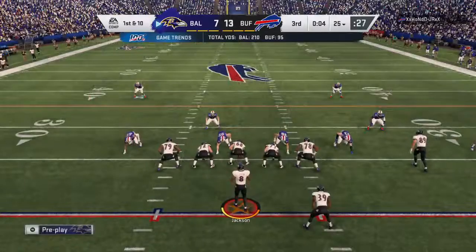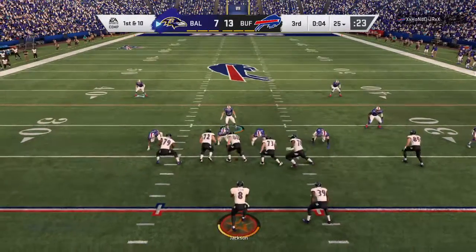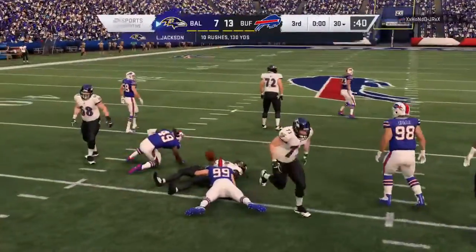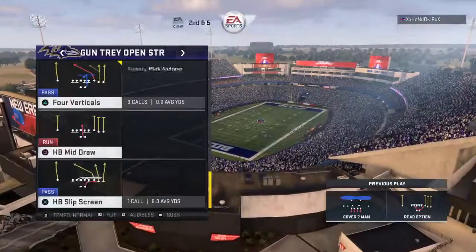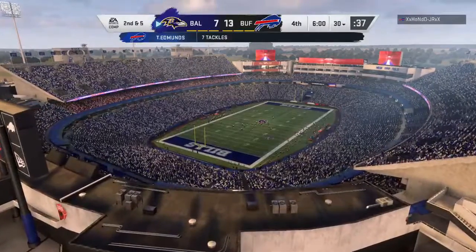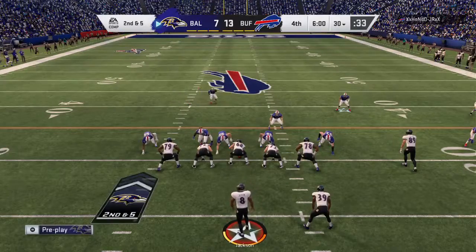Now, this will probably be the last play of the quarter. Jackson, option right, stepping up. He's going to keep it, and he'll go down, and that will do it for the 3rd quarter of action. Back now in Buffalo. It's the Ravens with possession of the football, but trailing on the big board as we get set for the 4th.